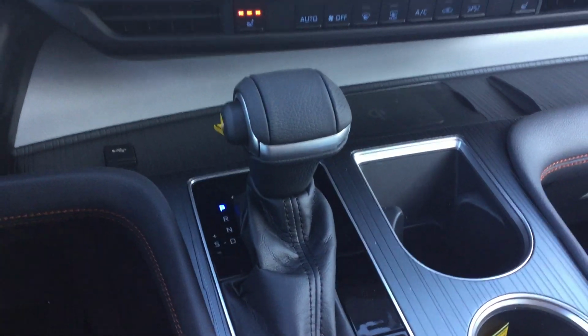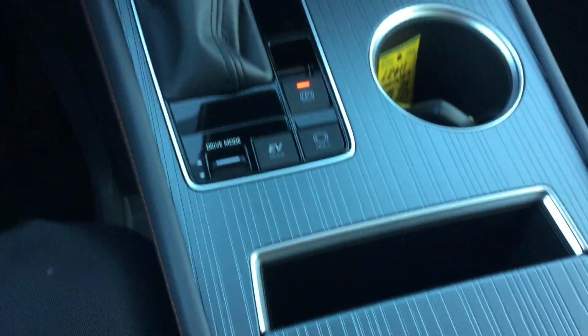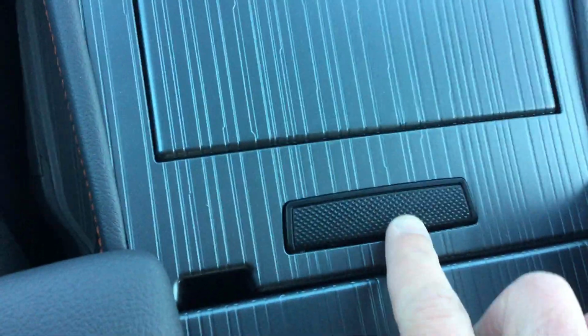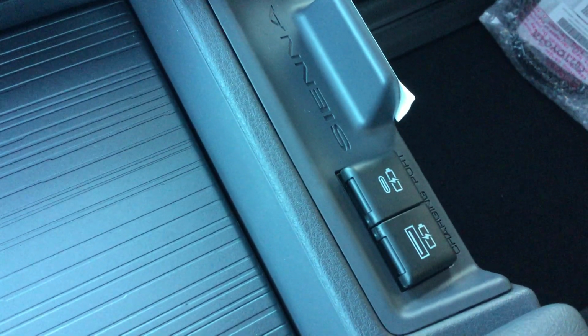We've got the leather wrap shift knob. We've got some more cup holders. We've got even more cup holders here. Some different drive modes, and then all you have to do is just press this button and the center console pops right open. And as you can see, my arm is in there quite a ways. This is quite a deep center console, so lots of stuff that you can store there. And we also do have 2 USB charging ports on the back as well.